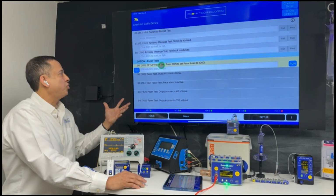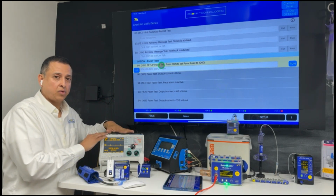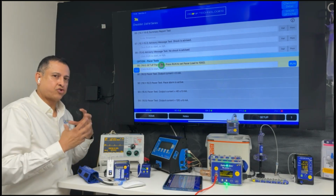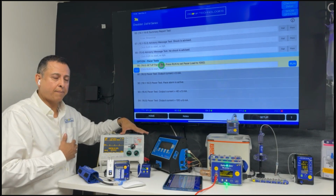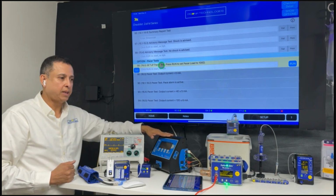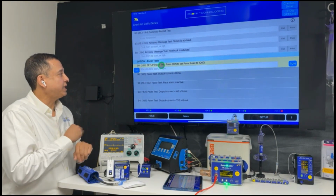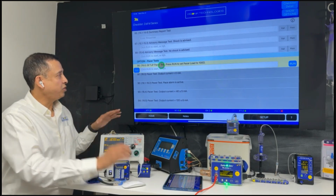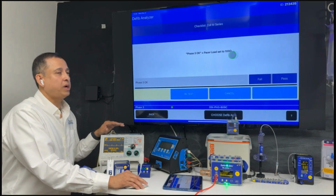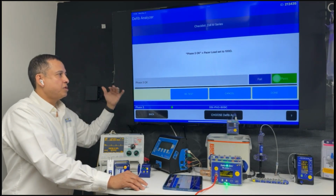So let's just say we need to do some pacer tests, another test that if your defib has it configured, you need to do. And of course, you need to make sure you've set it up properly. Again, I can't stress enough the importance of setting up your test equipment properly. In the case of pacer testing, you need to make sure you set the internal impedance properly. If you don't do that, your measurements will be skewed. They could be incorrect if you don't set that internal load impedance. And so what we can do with the app is instruct the analyzer to set its load impedance to 100 ohms so that we're sure our measurements are precise.